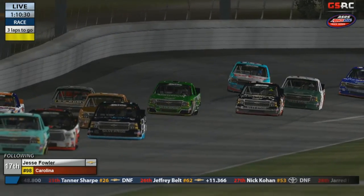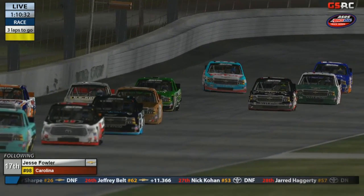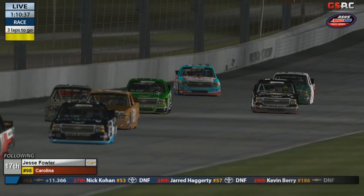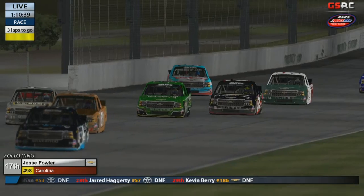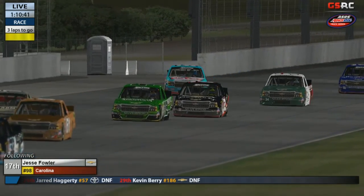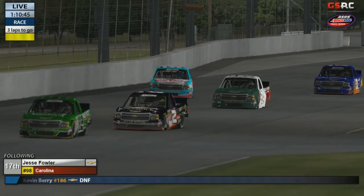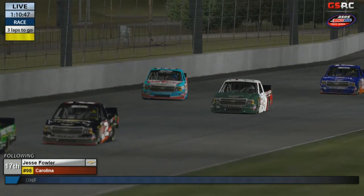Yeah, one driver, more so than others, who is happy that this race isn't going to restart is Jesse Fowler, because he is crabbing. He's going to pull off a good, solid top 20. He currently sits 7th in the points. That should keep him up there in the top 10 in points, but he's probably going to want a better race next week at Iowa.